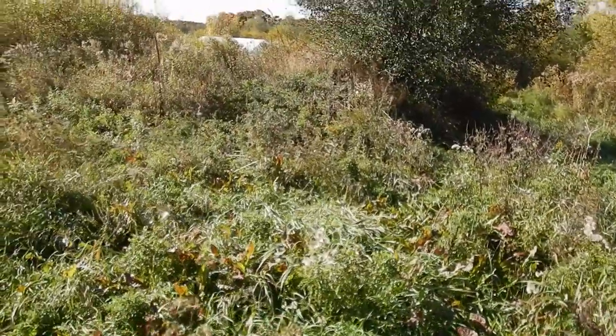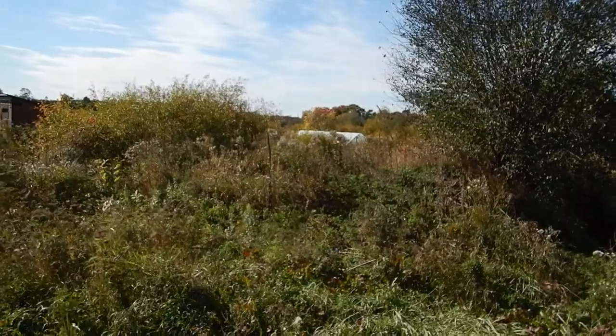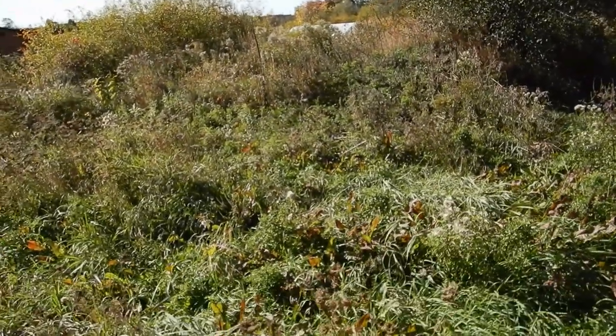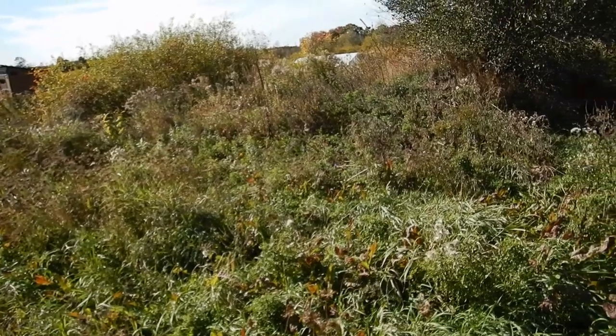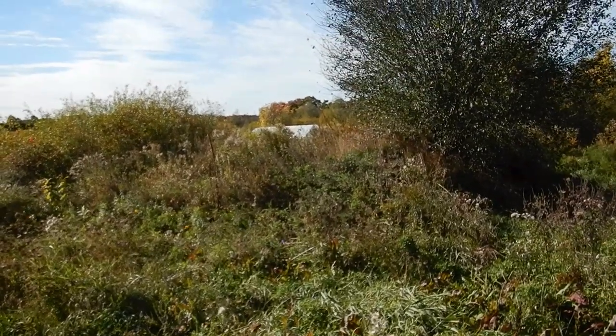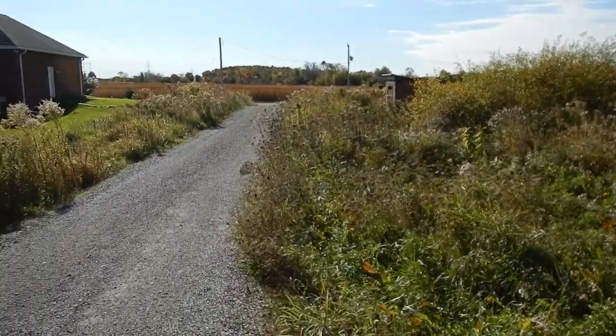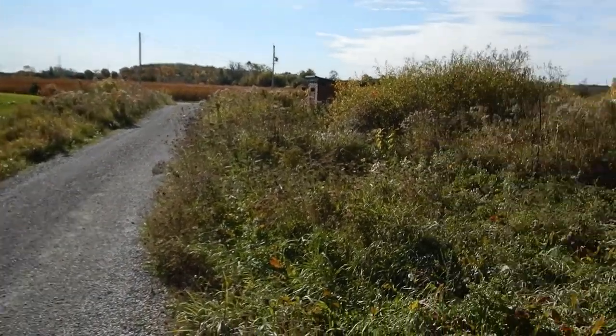And if you look off into the distance, I'll do some still shots that I've been accumulating over the last couple of weeks while I'm walking. You can see maples in the distance, and they are just absolutely spectacular in terms of the colors that we're starting to see.